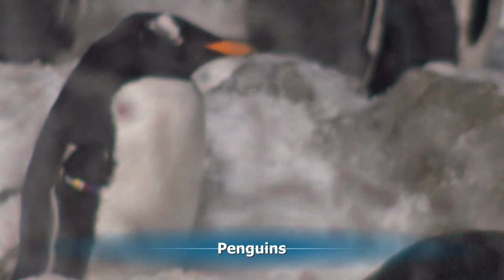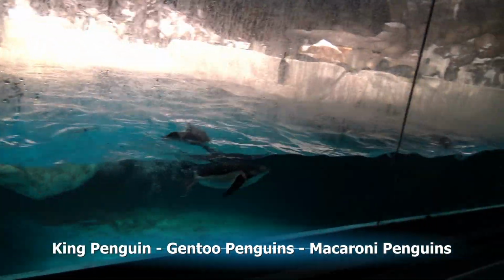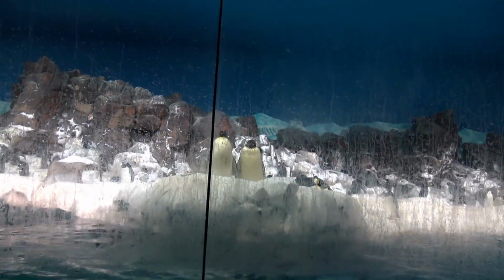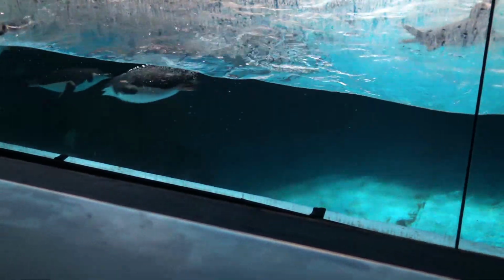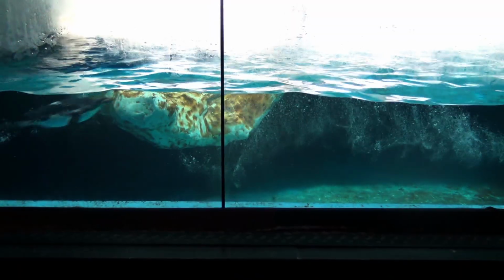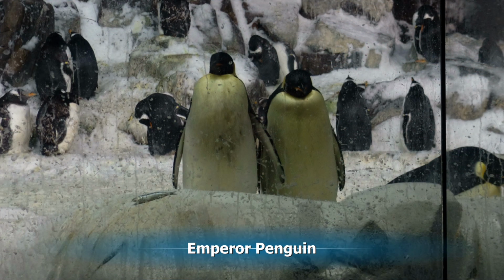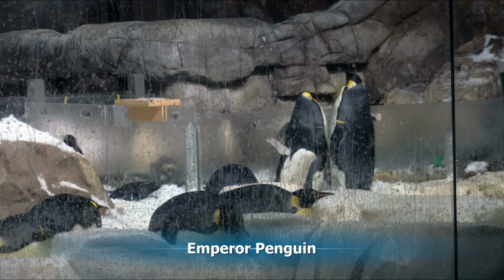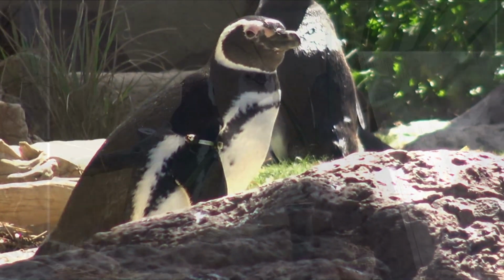They have a large exhibit for the cold water penguins, and they have various penguins there. They have Gentoo penguins, king penguins, macaroni penguins, chinstrap penguins, emperor penguins, and many more. But it's hard to see them through the glass because of all the deposits on it. Here we can see the chinstrap penguins swimming in the water. And now we can see the emperor penguins, the largest of all the penguins. Outside are the Magellanic penguins. They live in a warm environment, so they can live outside and don't have to be refrigerated.